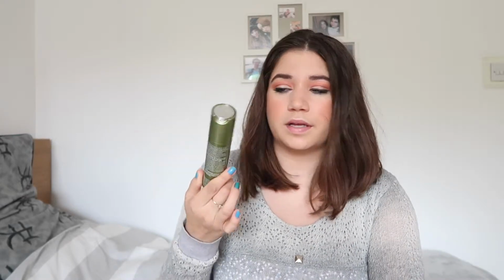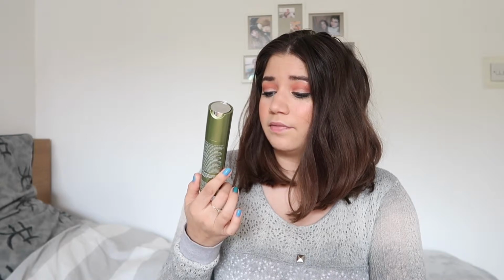Next up is my Elemis again, Superfood Night Cream, just because your skin needs to be moisturized and looked after even when on holiday. So I take my night cream with me. This is what I use at home as well. And I really like it. It does a great job and I just have to take it with me.